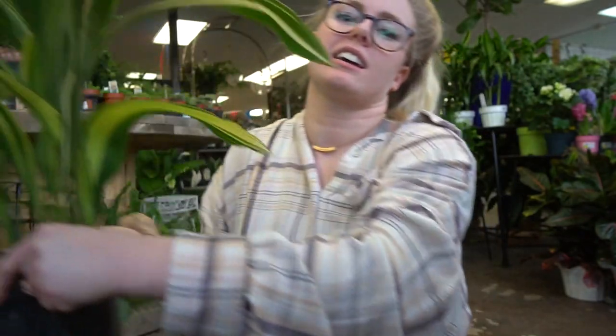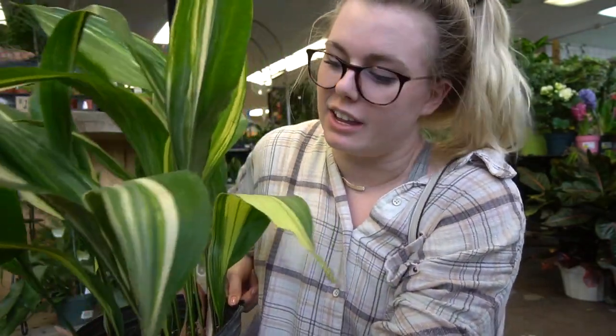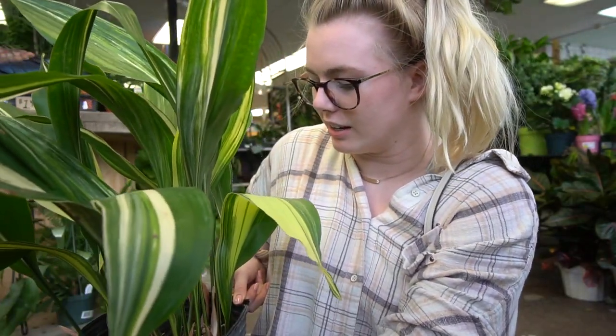Bye. Also, this variegated cast iron is just like everything I need in life. I wish I had $75 to spend, because that's such a good deal.